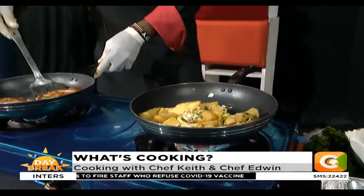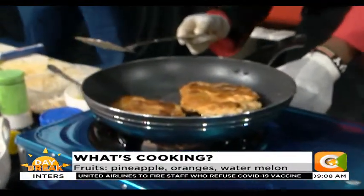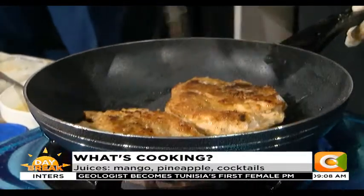Fire. See, now it's browning. It's now browning. The color is coming out perfectly. Yes. Nice.